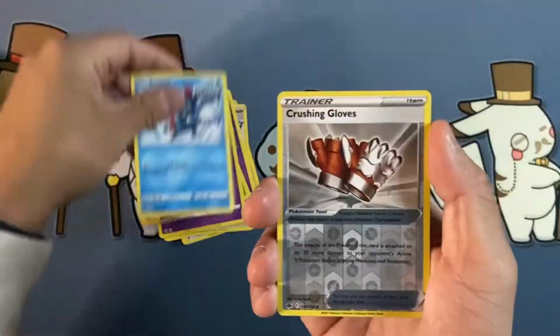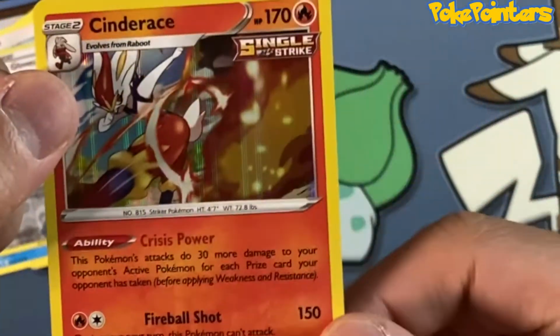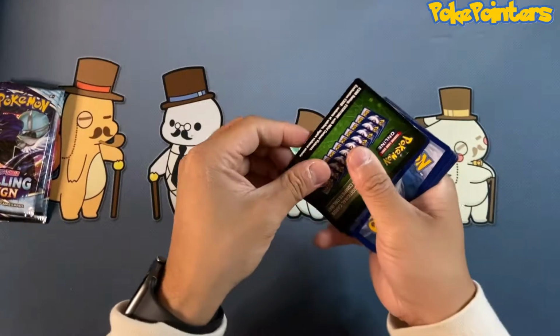Sneasel. Got Crushing Gloves and, oh my gosh, another Cinderace. Green code card, so we can fly through this.